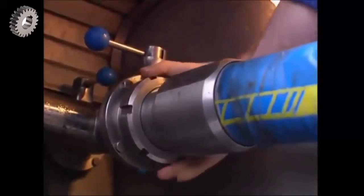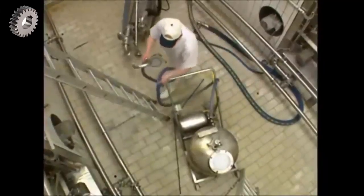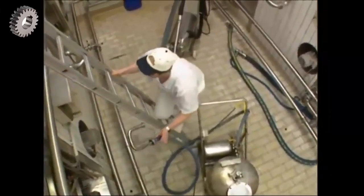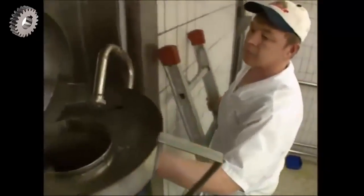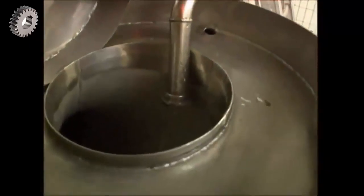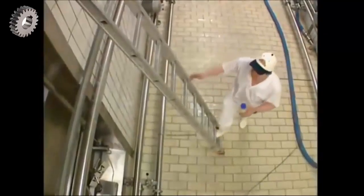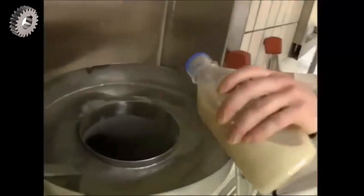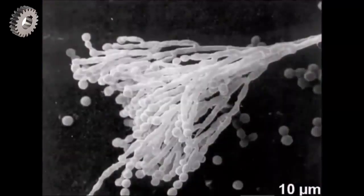The milk is transported into tanks, where it's heated to kill any bacteria. Lactic acid is added to sour the milk. Then mold spores are added. Although they're only 1/1000th of a millimetre in size, they'll still have a big effect on the final product.